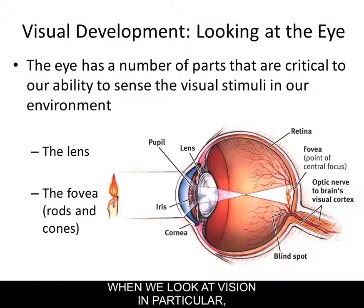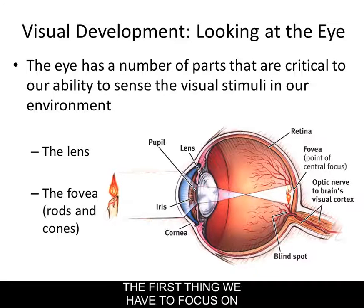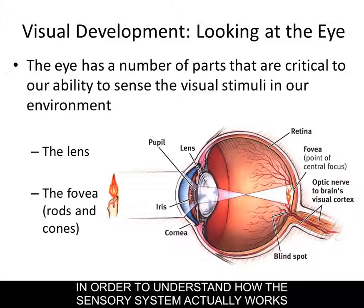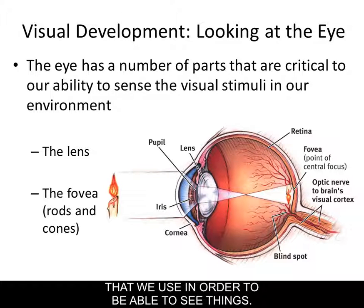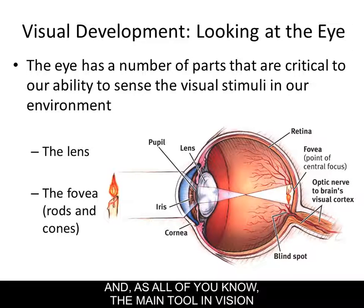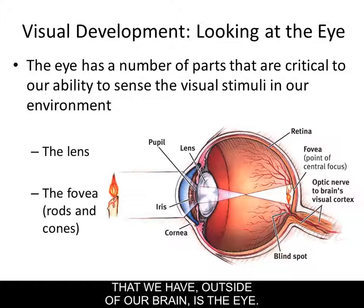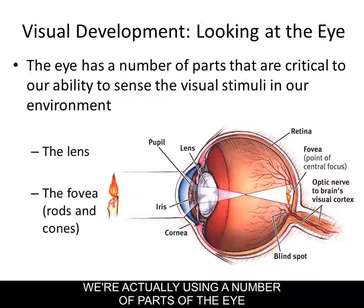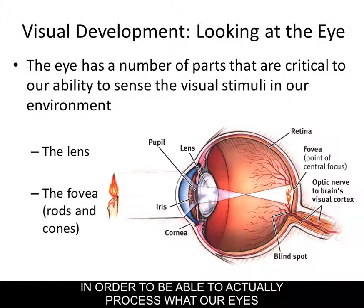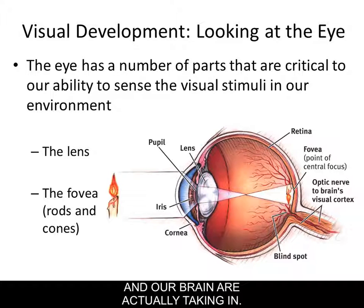When we look at vision in particular, the first thing we have to focus on or understand how the sensory system actually works is the product, or I guess the tool and mechanism that we use in order to be able to see things. And as all of you know, the main tool in vision that we have outside of our brain is the eye. And that's because when we use the eye, we're actually using a number of parts of the eye in order to be able to actually process what our eyes and our brain is actually taking in.